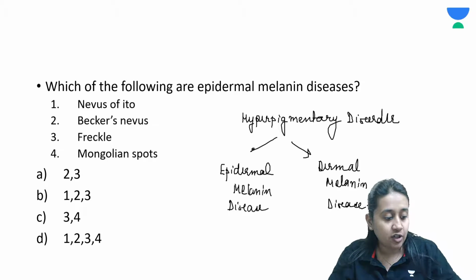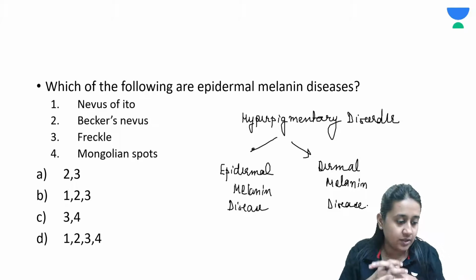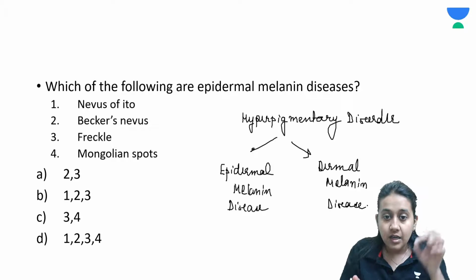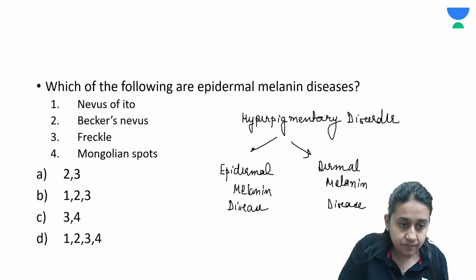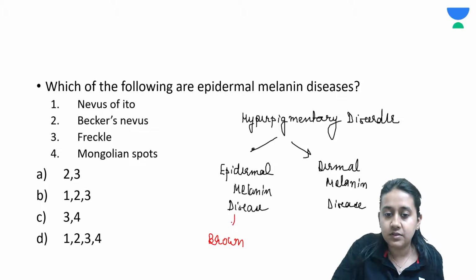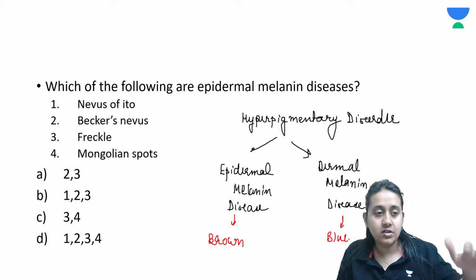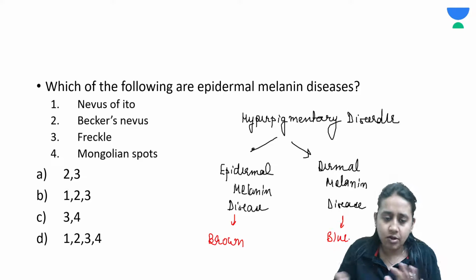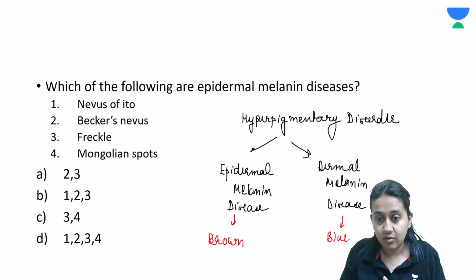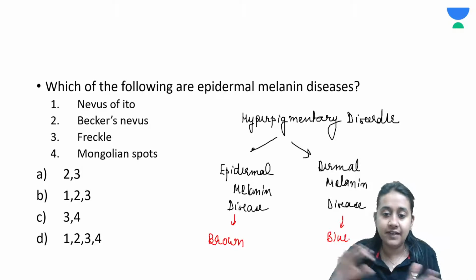Now please remember there are two ways where you can find whether the disease is inside the epidermis or inside the dermis. If it is brown in color, let me change the color of my pen, if it is brown, it means that the disease is present in the epidermis. But if it is blue, it means the disease is present in the dermis. Why is there a change in color? Because when the light enters the dermis, because of the difference in the refractive index, the color of the reflected light changes.